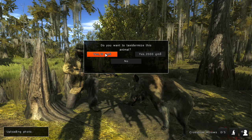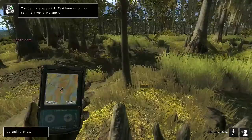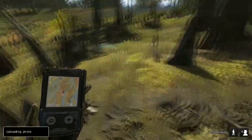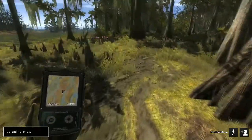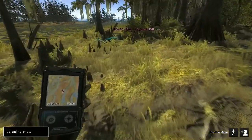Well, that was a pretty shot. Put it exactly where I thought it did. Well, that's awesome. Well, I got him. He's better than what I have in my trophy lodge currently, so I went ahead and taxidermied him. Nice. I want to see this piebald.